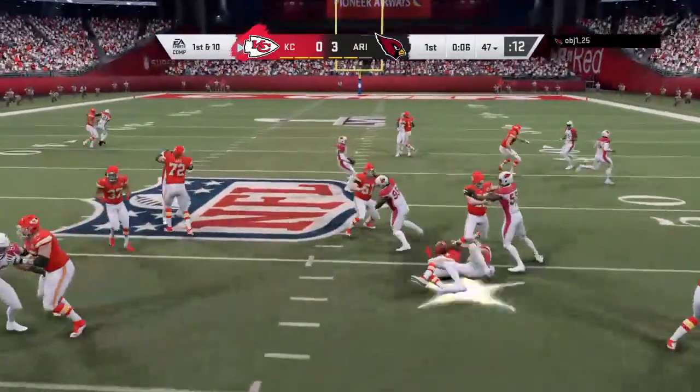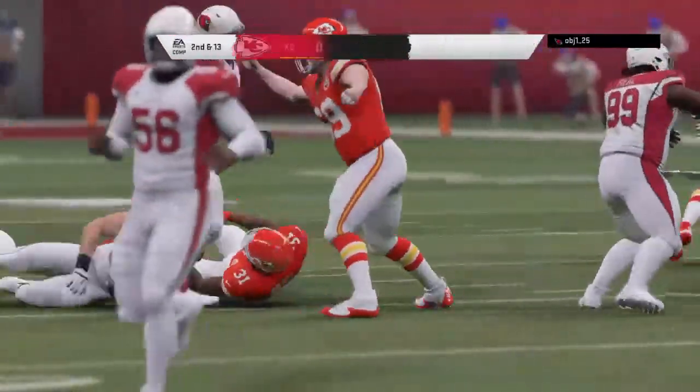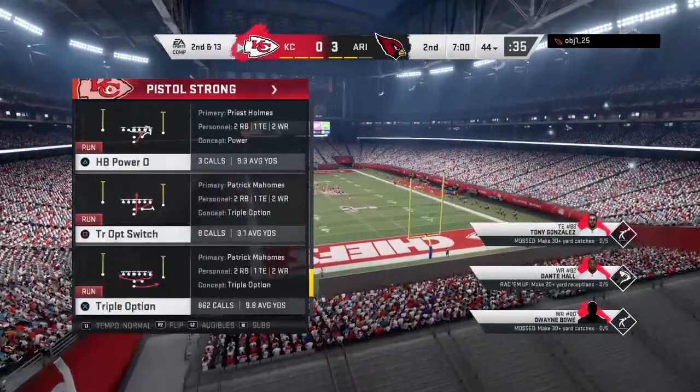Right back to him on 1st down. And that one blown up quickly as he's going to be stopped before he could even get started. They'll wind up losing 3 yards here. And it'll bring up a 2nd and 13. 3-0 after 1.